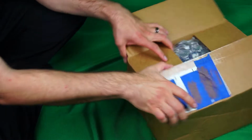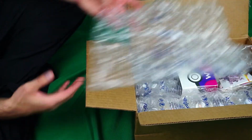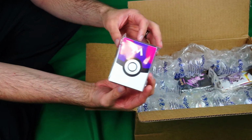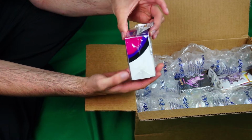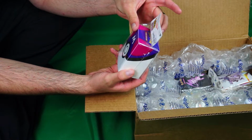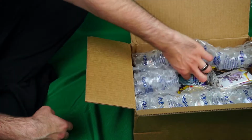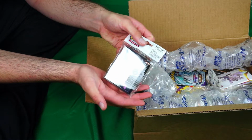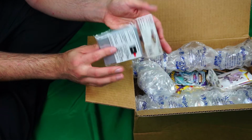All right, and good to see. We got a good amount of bubble wrap here across the top. Then we have our deck box, which seems to be still sealed and not broken up or anything. Okay, and this is a... Who makes this one? Ultra Pro. Yeah, that makes sense. So here we have the sleeves that they really wanted us to buy so much that they made their own category just for them. And yeah, I mean, they're Ultra Pro as well.